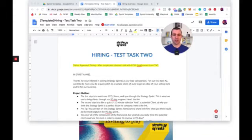Hello, sprinters. Hiring, the second task. This is what we learned from the consultants we got to help us create our hiring systems. And they said the second task should be a bigger one. Still very specific, because you are showing also how professional your processes are.